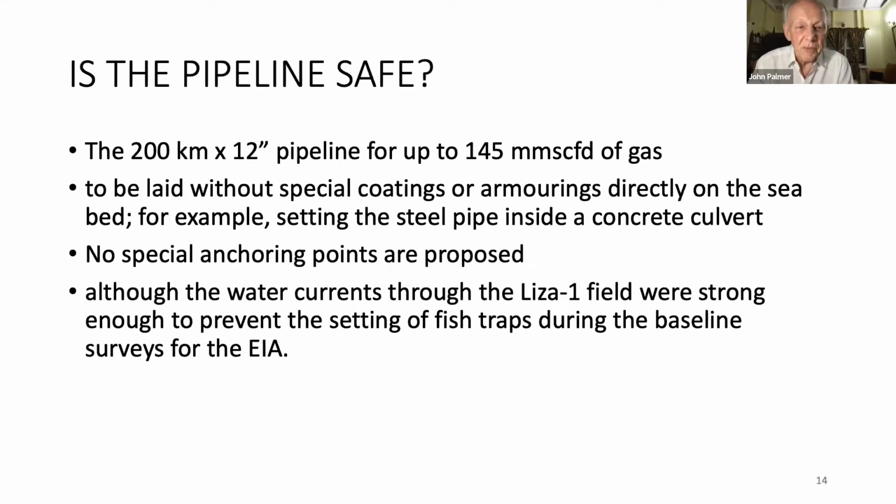The last point I just want to go over is: is the pipeline safe? I'm only dealing with the offshore portion. 200 kilometers of 12-inch pipeline is enough to transport up to 145 million standard cubic feet per day of gas, and Exxon says it could fund indeed that amount.